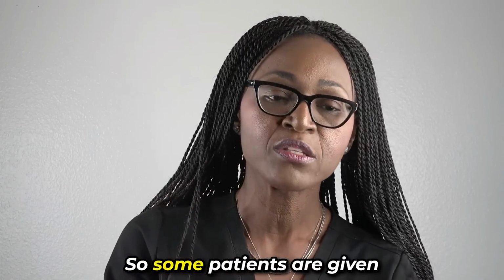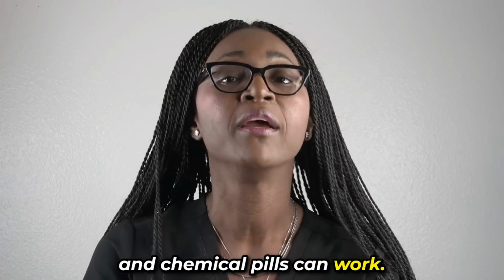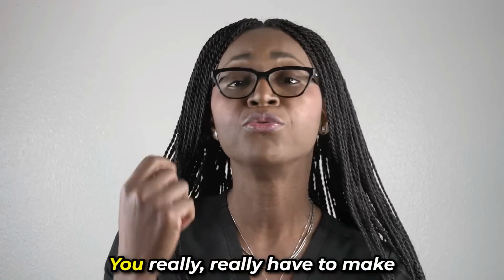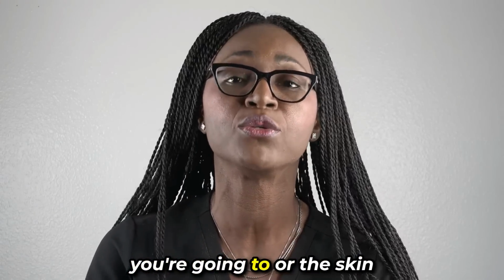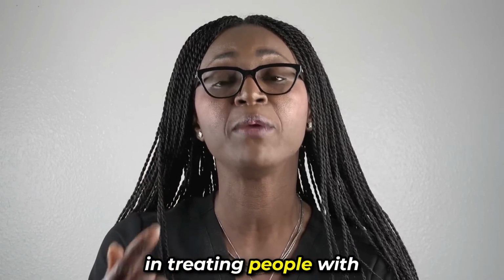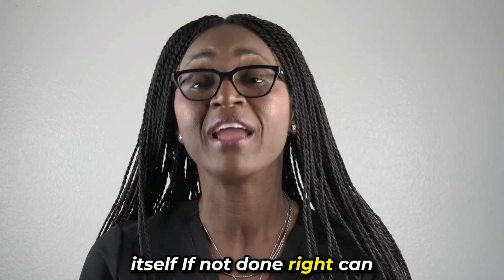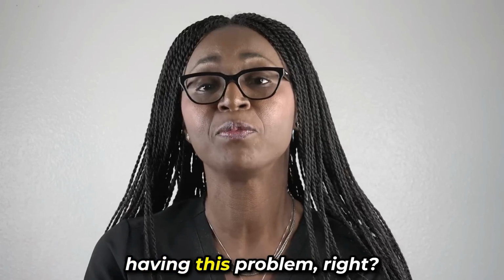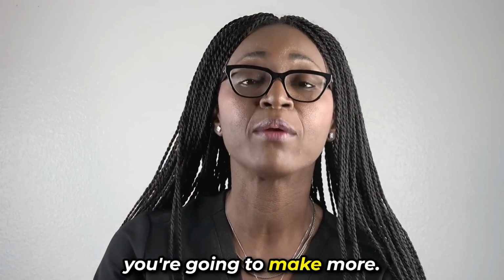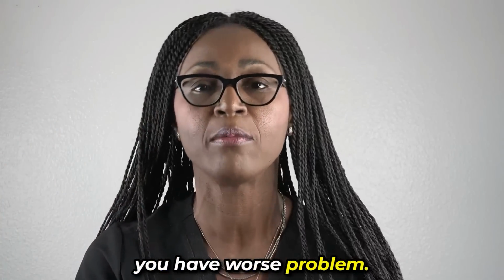Okay, so some patients are given the treatment of chemical peels, and chemical peels can work. Be very careful as a darker complexion person getting chemical peels. You really have to make sure that the dermatologist or the skin specialist, your esthetician, is experienced in treating people with your Fitzpatrick skin type. Because chemical peels, if not done right, can actually predispose you to having this problem, right? If they do too much, they irritate that melanin cell, then you're going to make more. And in that case, you will end up having a worse problem when you're done.